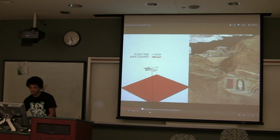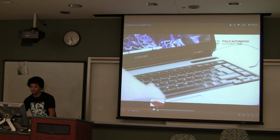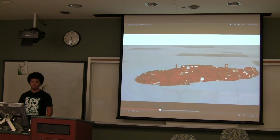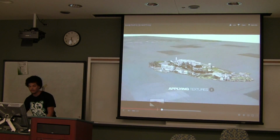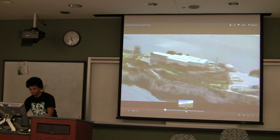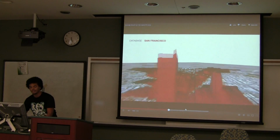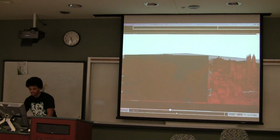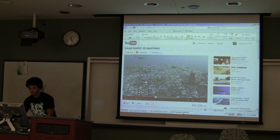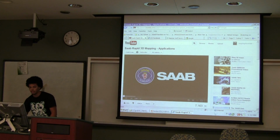That's how it covers the terrain. It could be on any other platform. You can see that it will extract the 3D information generated from the aircraft and then apply the textures and classify the terrain. So what's that right there? That will be San Francisco. I think it's Alcatraz. And then there's this one, which is the applications that it can be used on.